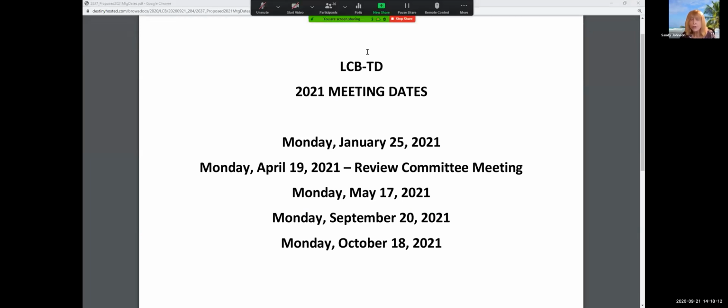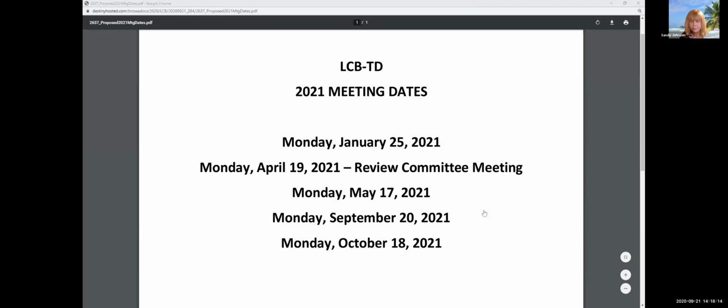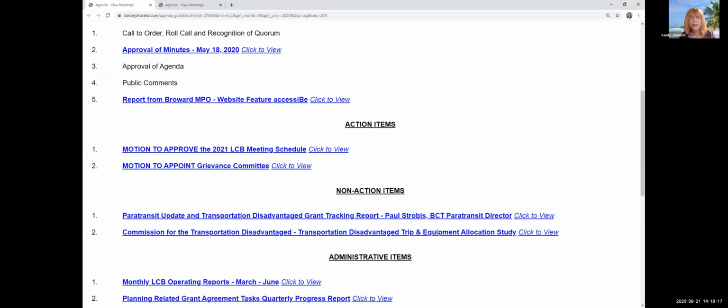All right, could we have a motion to approve this then? And a second. Okay, Melanie made the motion and Efren made the second. So is there anyone that opposes? Scroll down. Okay, so motion passes unanimously.